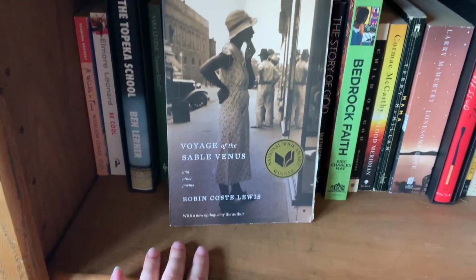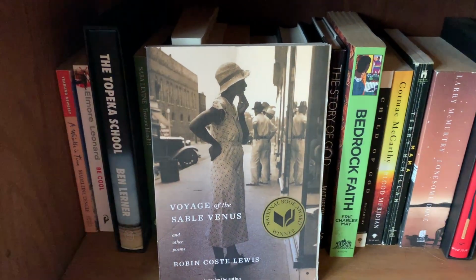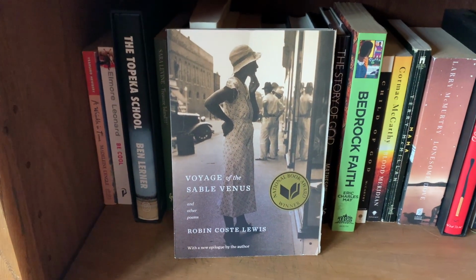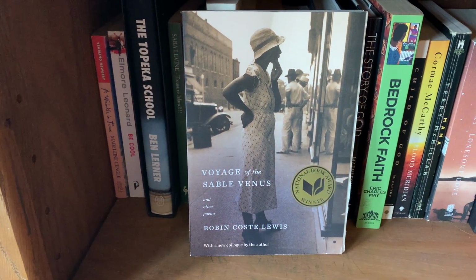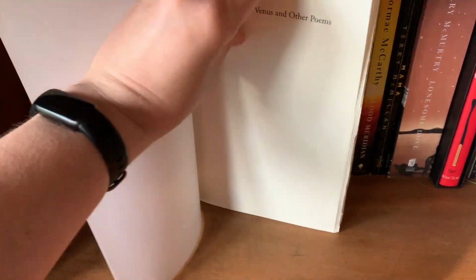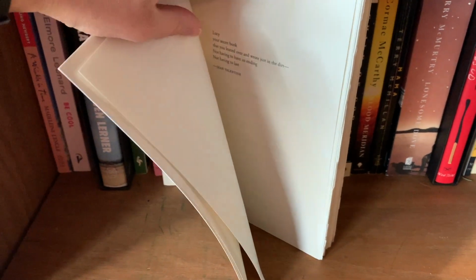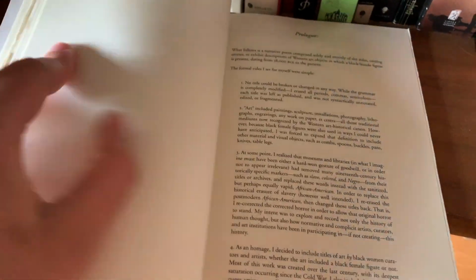And then this one, Voyage of the Sable Venus by Robin Coste Lewis. I read one of her poems in something else. I don't remember what that thing was, and it was absolutely breathtaking. And then the idea of this book is just fascinating. I feel like this is turning more into a show and tell. Is that okay? Let me know. But the way this book is, oh my gosh, hold on. I got to it. So, there's obviously more poems, but I don't know if you can read this.